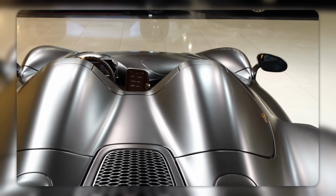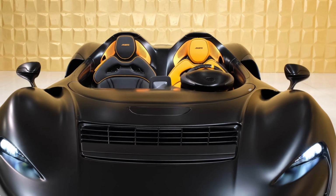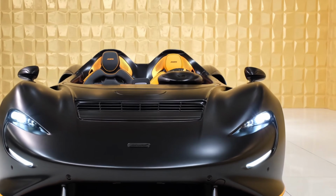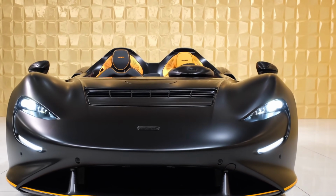Back when it launched, the Elva was priced around $1.7 million. But Alonso's personalized version was valued between $2.5 million and $3 million at auction. That's the kind of premium a world champ's ownership adds.